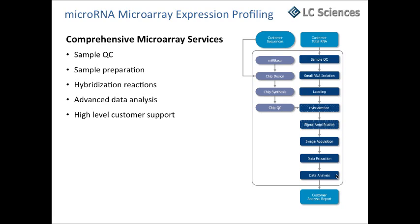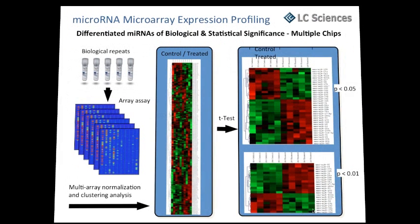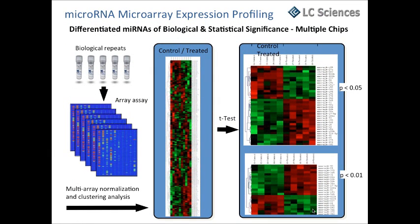What happens once we receive samples. I won't really go into detail here, but basically we do sample QC, labeling, hybridization, do the image scan, data extraction, data analysis, and send back the report. And a typical experiment, which includes multiple biological repeats, looks as follows, or the results that you're getting look as follows.